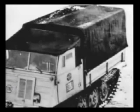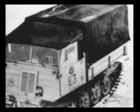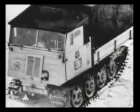In 1944, the second source of RSOs came online when Klockner Deutz Majerus produced their own model, distinguishable from that of Steyr's by its angular body and diesel engine. By 1945, 25,000 RSOs had been built.